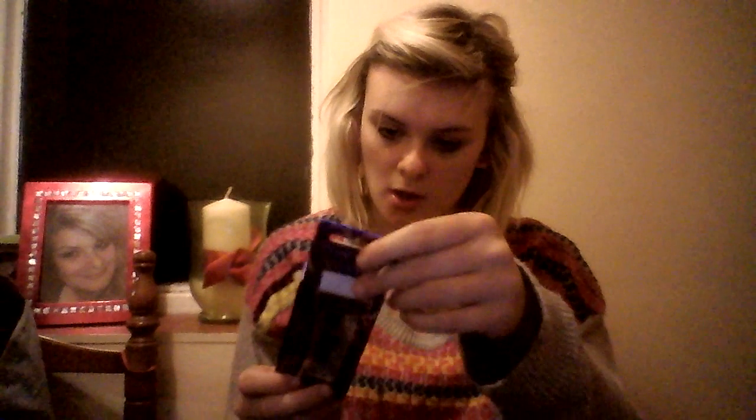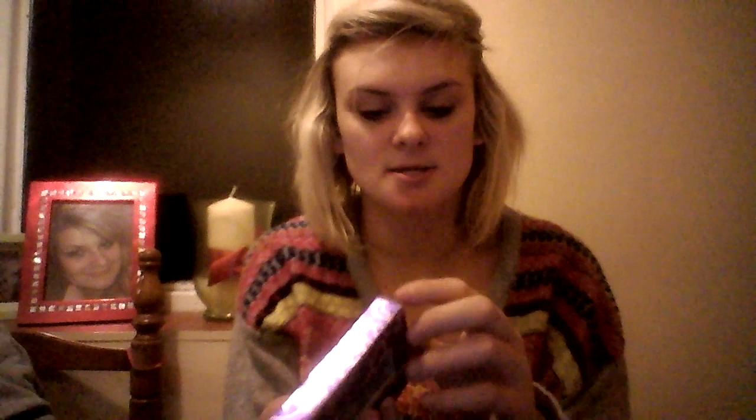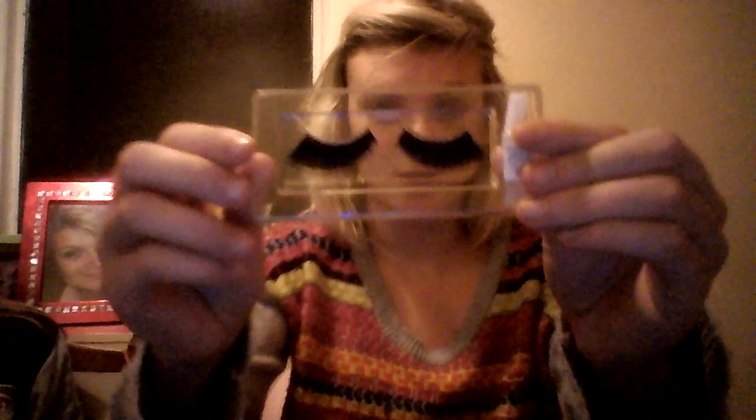To begin with, I got the Scandal ones, which have the cat eye effect where they come out at the ends. I like them because it explains on the back how to put them on, and they're not actually that difficult, because I'm absolutely rubbish at things like putting lashes on. And because they're cheaper in Primark or wherever, if they're good, I'll go back and buy some more.